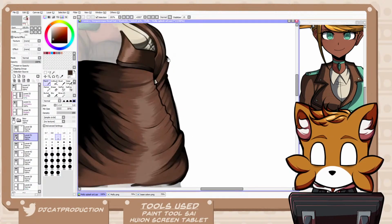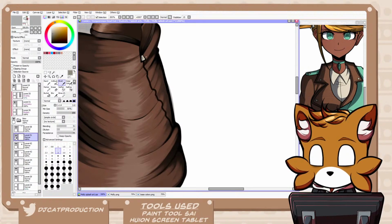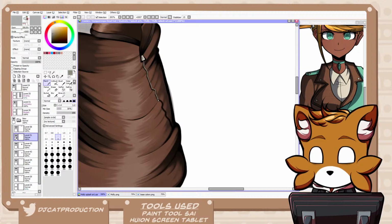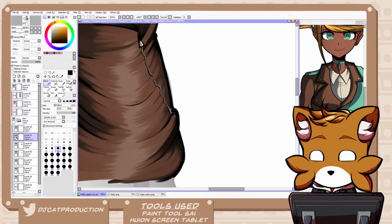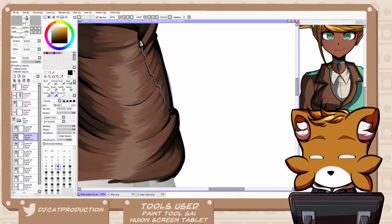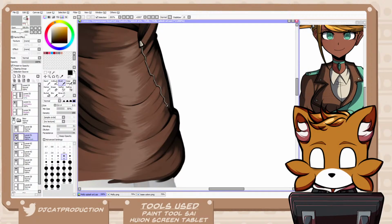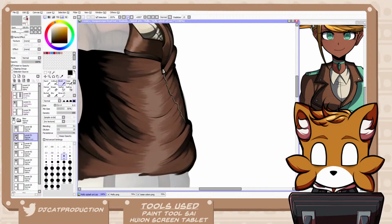Let's see. There, then I can just... Oh, oops, that blurs everything together. Let's just use a brush. That's smarter. Big brain. There we go. Now I just need to add the pocket.